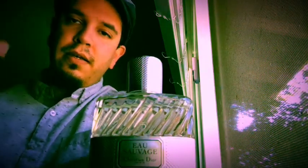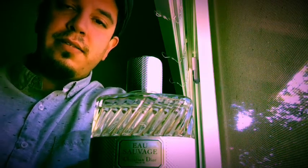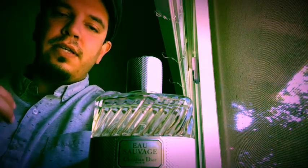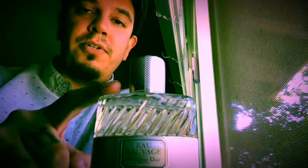So the next one I want to talk about is a trip, maybe 40-50 years ago. This is Dior's Eau Sauvage. This fragrance is amazing if you like classic fragrances. If you like citrusy, fougere-like barbershop fragrances, this one is perfect because it has all the citruses, but it still has enough bite to give it that classy masculine edge that kind of evokes older times, if you will. This is perfect for anybody looking for a barbershop scent, I would say. Dior's Eau Sauvage.